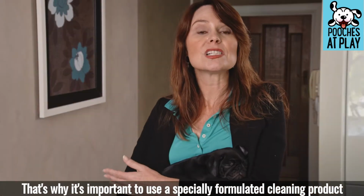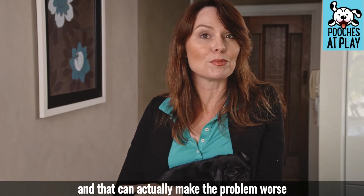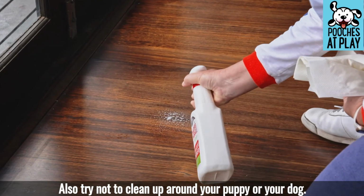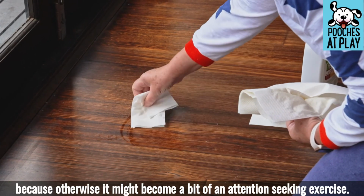That's why it's important to use a specially formulated cleaning product, because many of the common household products contain ammonia, and that can actually make the problem worse because it can smell like pee or it can actually seal in the smell. Also, try not to clean up around your puppy or your dog. We don't want them to see it because otherwise it might become a bit of an attention-seeking exercise.